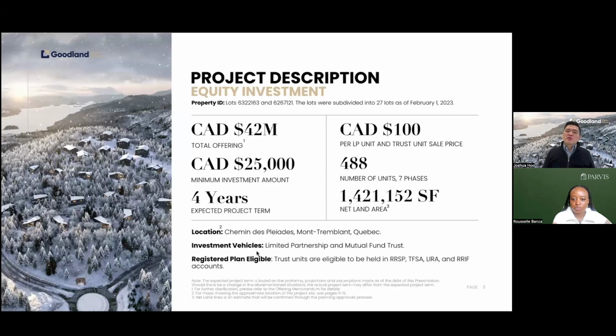So we are looking to raise $42 million for this project. We can raise anywhere from $10 to $42 million. The minimum investment amount is $25,000. The projected term is 4 years. It can be longer or shorter, 3 years, 4 years, 5 years, but we underwrite it at 4 years. If you ask me today when we will finish, it probably will finish in 3 and a bit years.